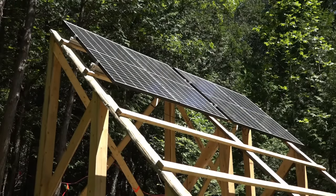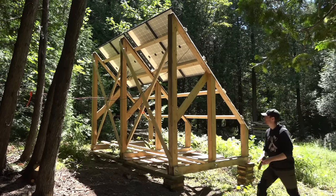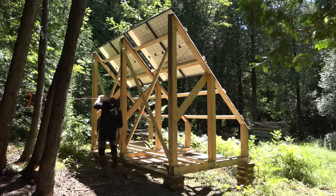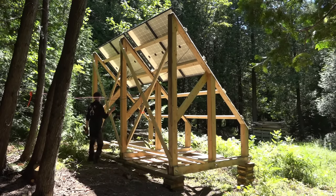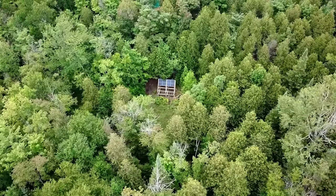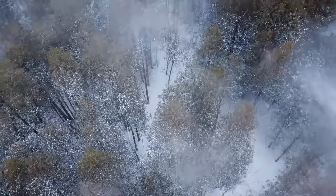So why didn't I anchor the posts into the ground in the first place? Which I do agree would have been the best option. The main reason is that the ground was far too rocky for me to dig the post holes by hand, and I didn't have the necessary equipment to do the job. The second reason is that the surrounding cedar forest creates an excellent windbreak for the array. Let me show you what I mean.